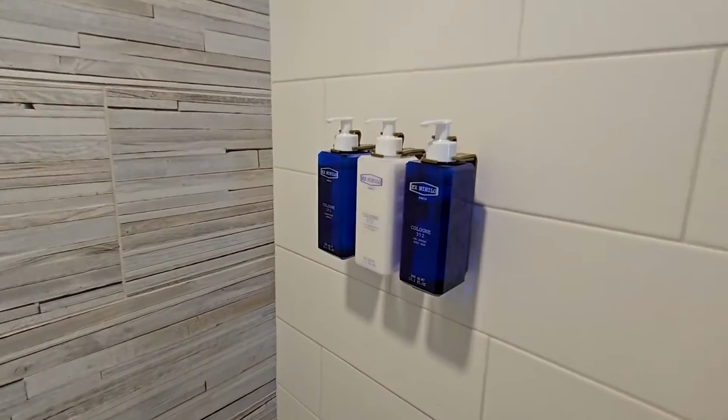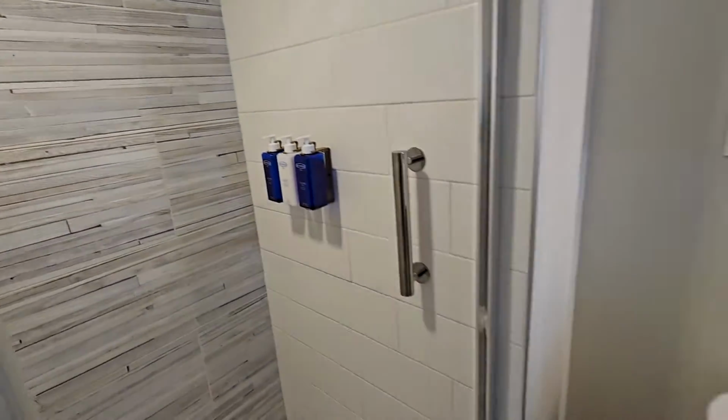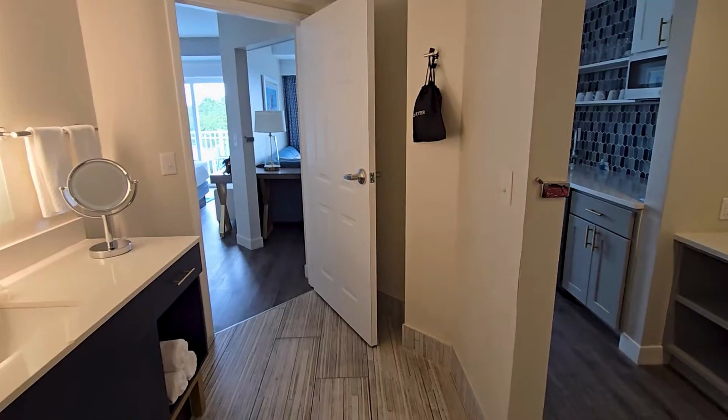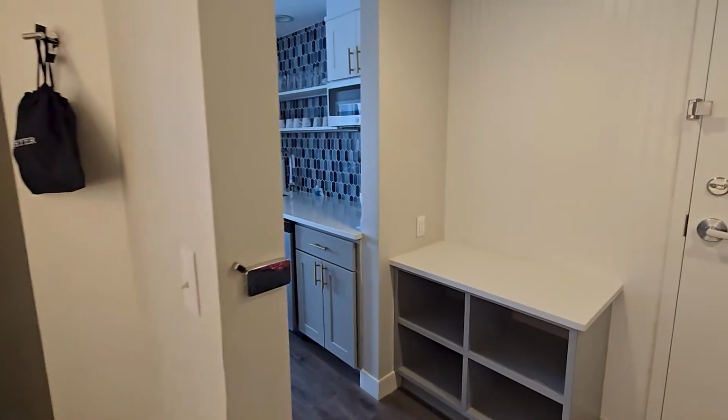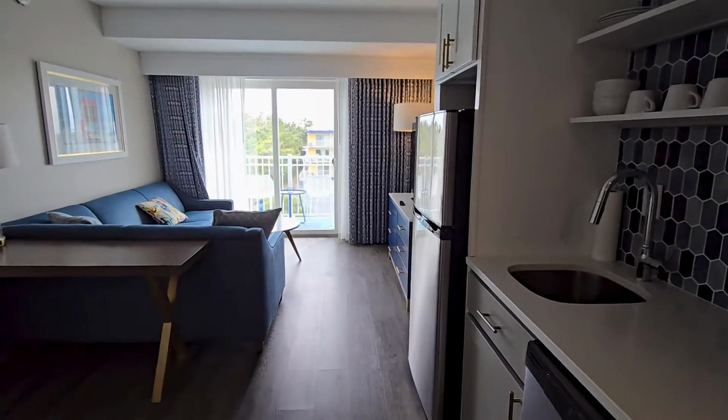There's your amenities in the shower. Love that towel work right there. And nice shower head there as well. And turning back around, very good sized bathroom right here. We'll go back out this way into the living room and the kitchen area.